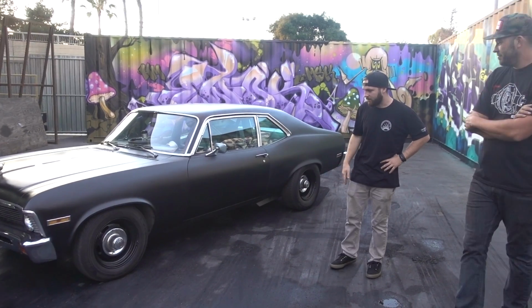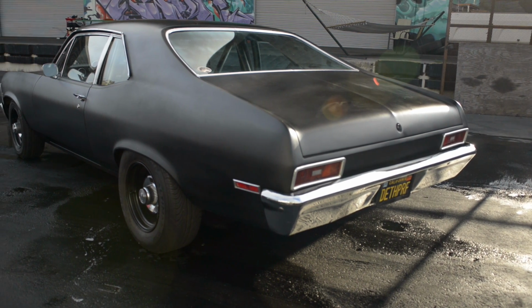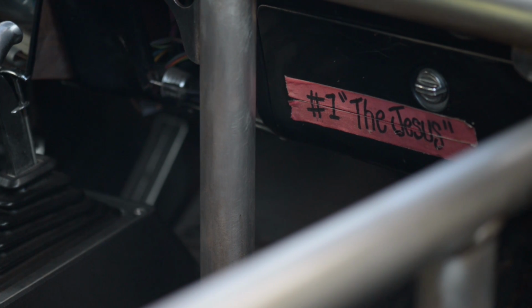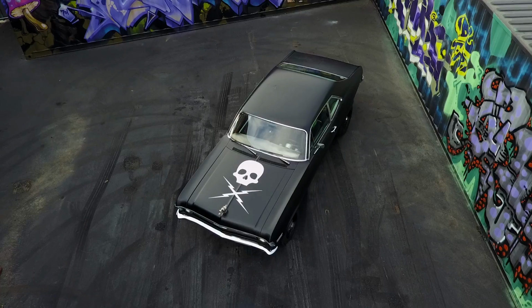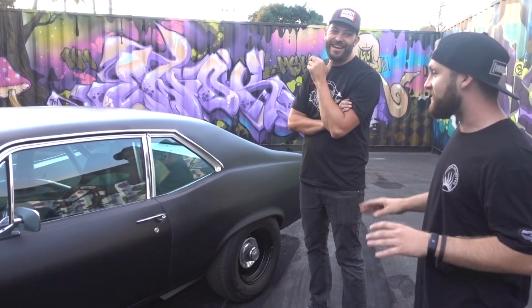So my dad did all the driving stunts for Kurt Russell in Death Proof, and they had 4 of these Novas. This one is called the Jesus car because it was the only one that ran well enough to do any chase sequence. It's the only one that ran.